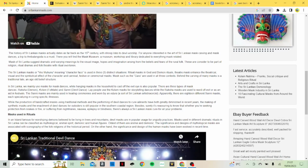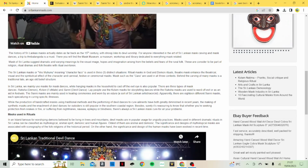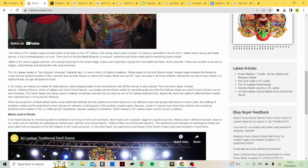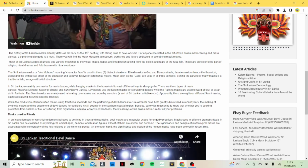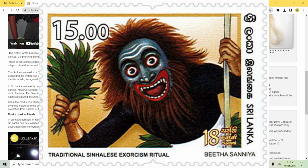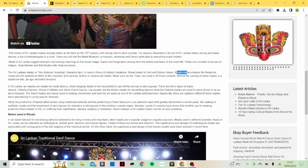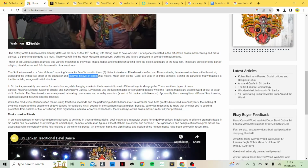worship. For anyone interested in the art of Sri Lankan mask carving and masked dances, a trip to Ambalangoda is a must, where you'll find a mask museum, workshop and library dedicated to everything mask related. The masks of Sri Lanka suggest dramatic and varying means to the visual image, hopes and imagination arising from beliefs and fears of the rural folks. These are considered to be part of religion, ritual dramas and folk theatre. Sri Lankan masks, meaning character face, are used in 3 distinct situations. The ritual mask in god and demon rituals, the theatre mask, which enhances the theatrical, the visual and symbolic effect on the character, and the carnival or festive or ceremonial mask.